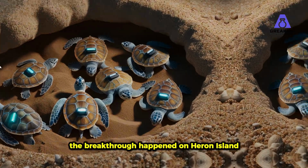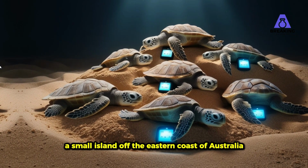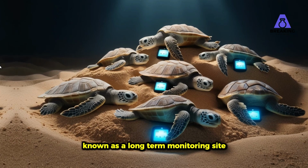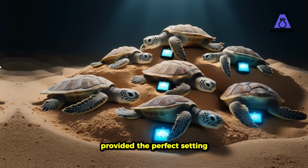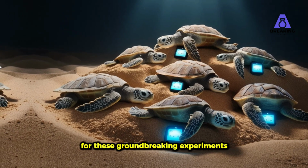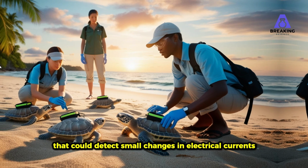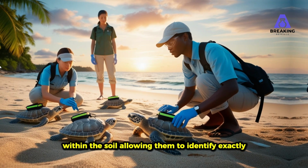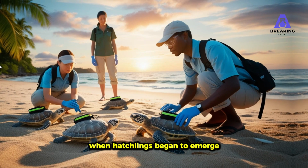The breakthrough happened on Heron Island, a small island off the eastern coast of Australia. Known as a long-term monitoring site for green turtle nests, Heron Island provided the perfect setting for these groundbreaking experiments. Researchers developed a device that could detect small changes in electrical currents within the soil, allowing them to identify exactly when hatchlings began to emerge.